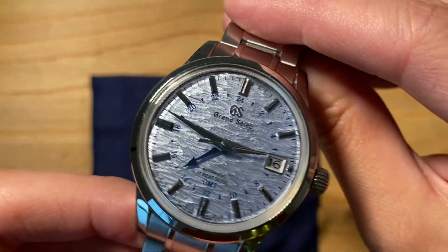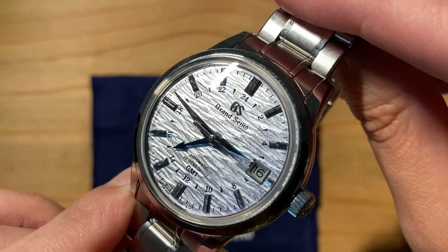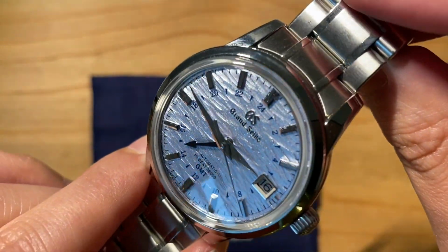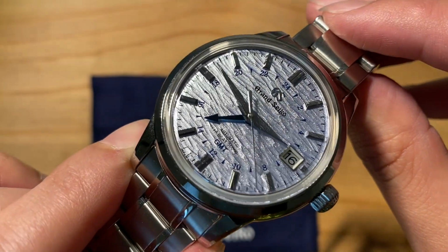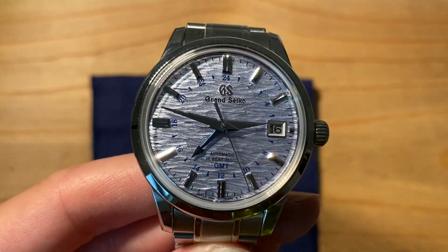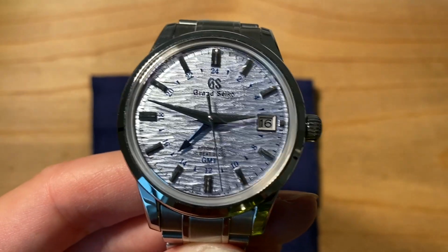just relatively speaking. So the Grand Seiko Shosho, reference SBGJ249, just a gorgeous piece. I think this is the most exciting release that I've seen since the Kurono. Something definitely to consider.